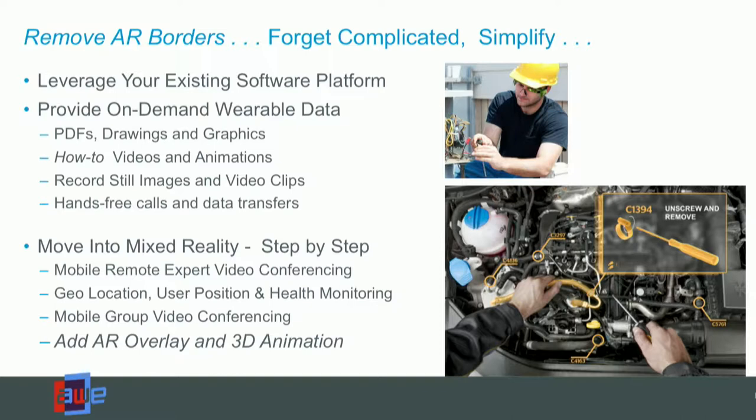Geolocation, adding geolocation, positioning information on the user, and health monitoring. Again, simple things. There's not a lot of complicated graphics and information there. Just being able to monitor these things and let the individual know that he's overheating, that he probably needs to stop, get something to drink, or the altitude's affecting him.